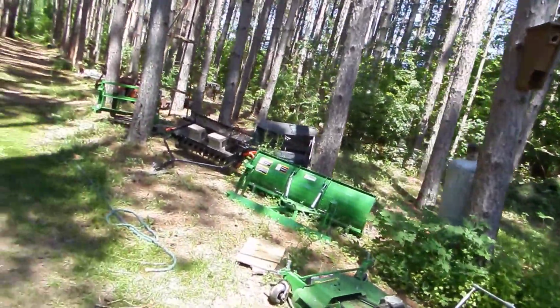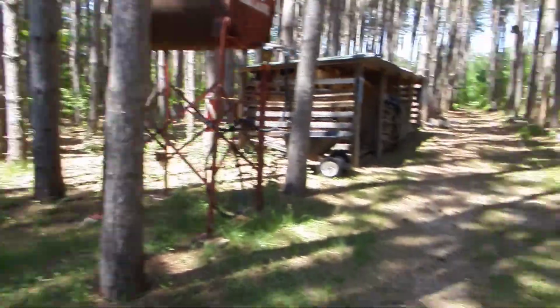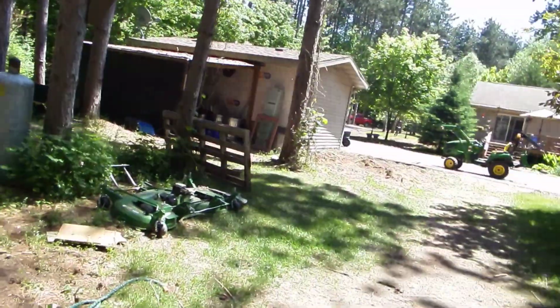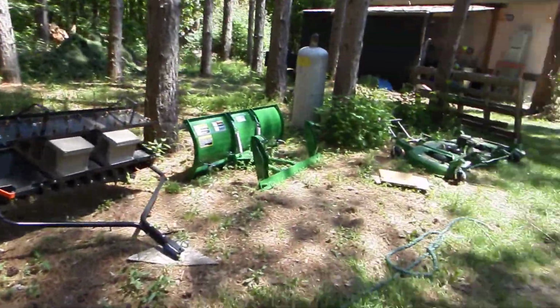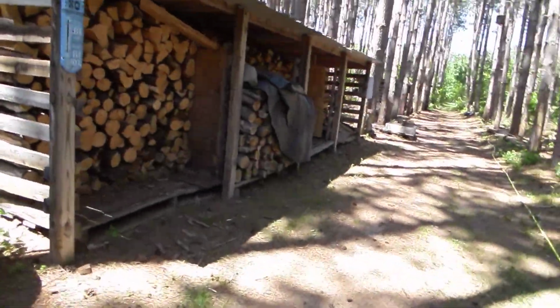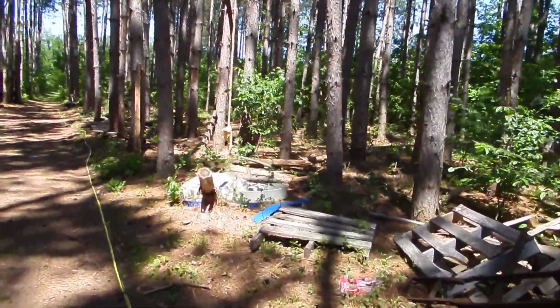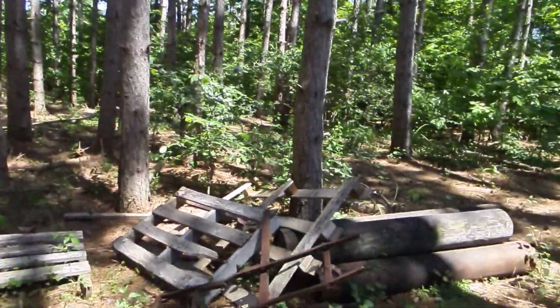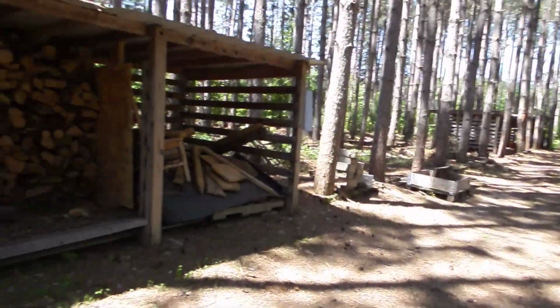What we're doing now is talking to a couple of companies. This is all got to be cleaned up, as you can see. Now this gear is mine, obviously, for my John Deere. But you get further back in here and you can see they just piled things up and let it go. It needs to be cleaned out, which is what we're doing now.